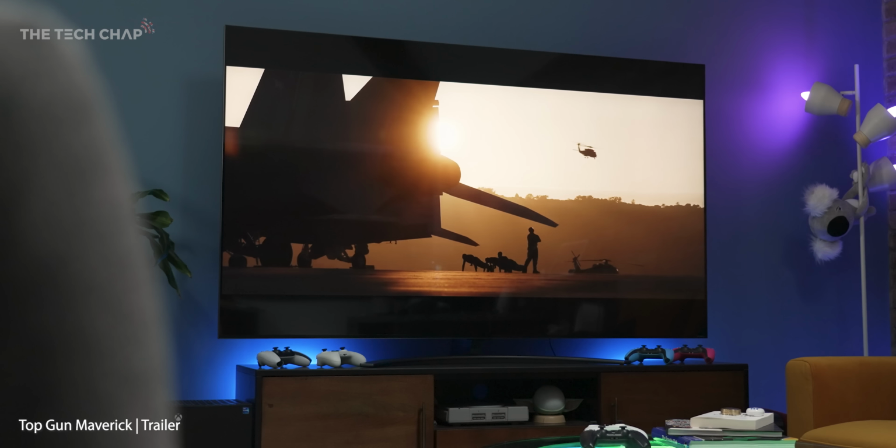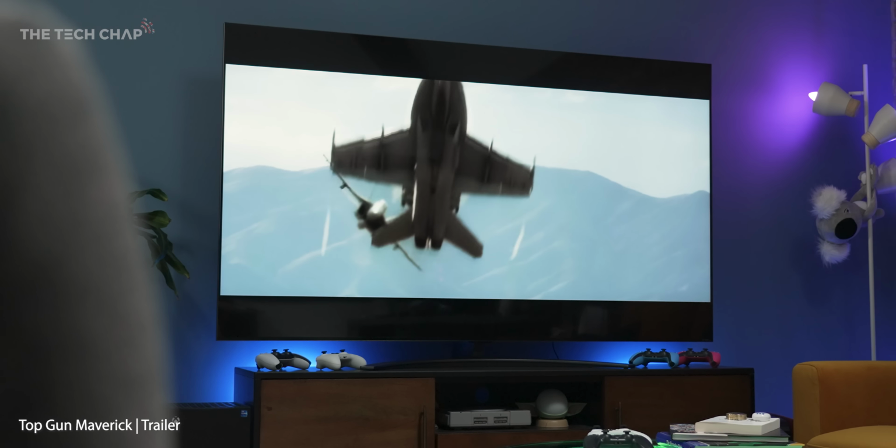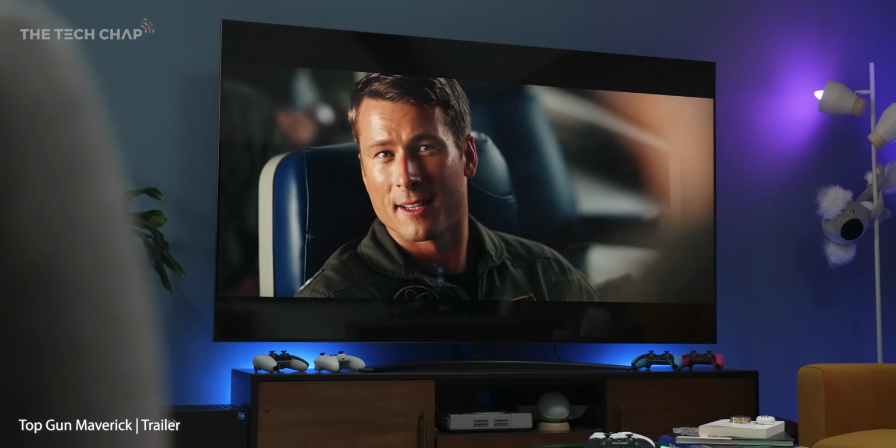The TV's built-in speakers are fine, but don't skimp on the sound. LG do offer a good range of soundbars, although personally I use a Sonos Arc.